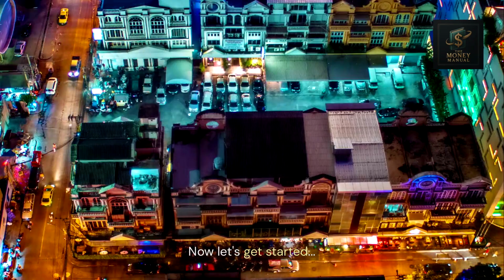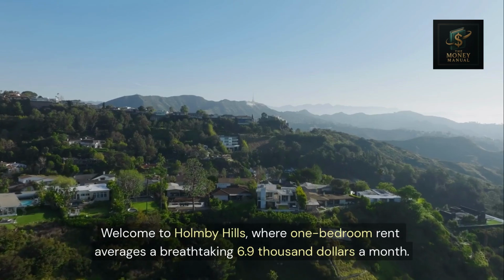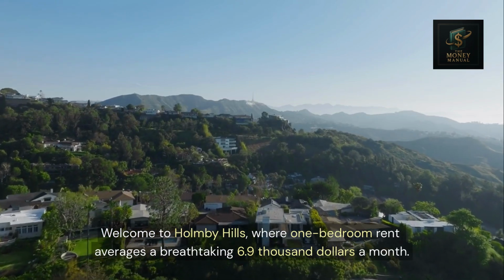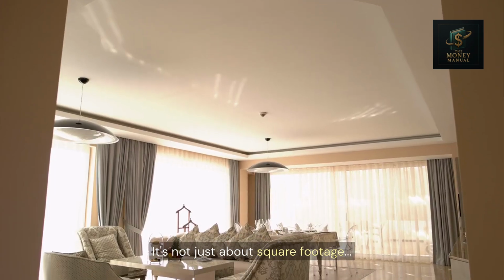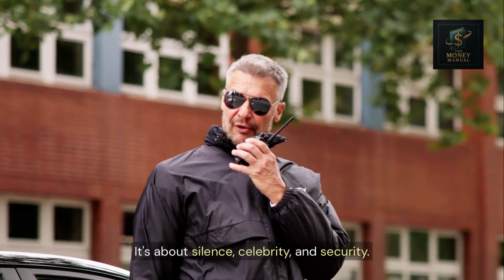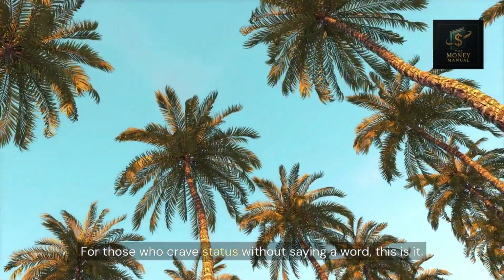Now let's get started. Think you know what expensive looks like? Think again. Welcome to Beverly Hills, where one-bedroom rent averages a breathtaking $6.9 thousand a month. It's not just about square footage. It's about silence, celebrity, and security. For those who crave status without saying a word, this is it.